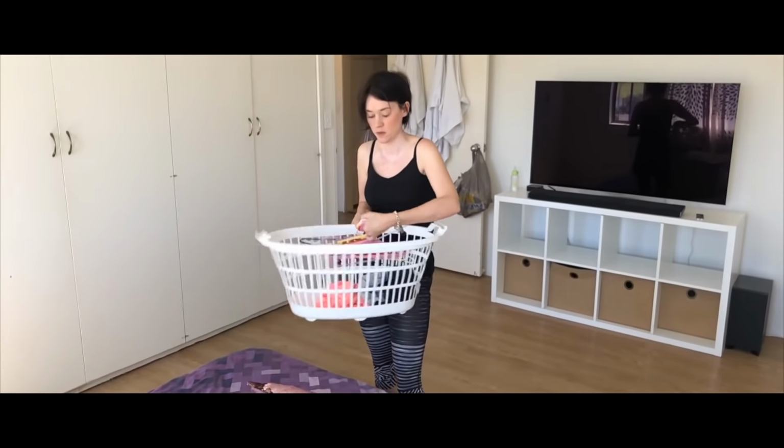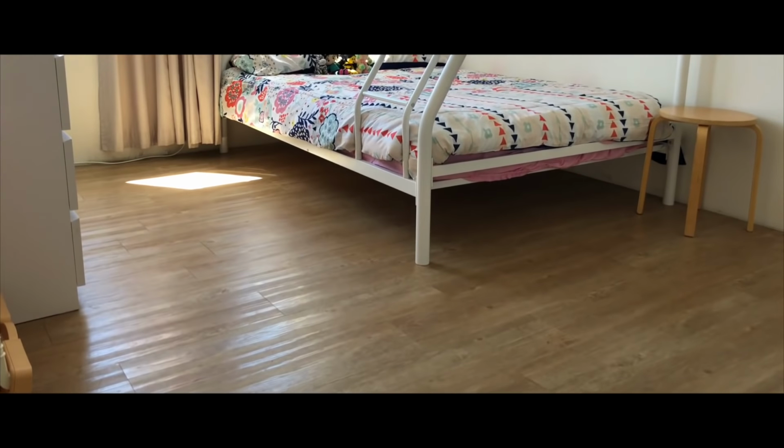So here's the after of all of the rooms fresh and clean.